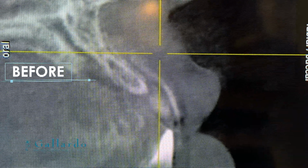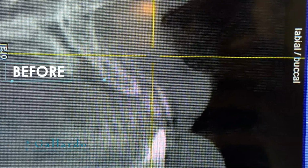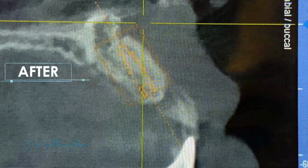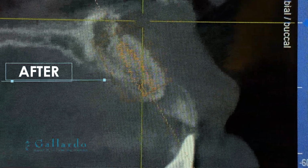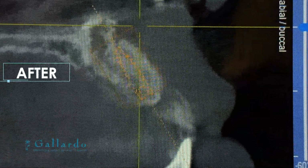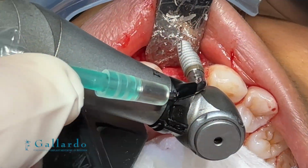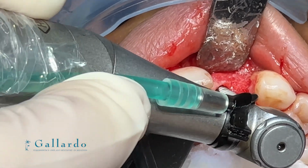But we also did something interesting, which is we took that nerve, or the nerve canal, and then we obliterated it, meaning we cleaned it out, and we actually grafted that as well. So the CT scan today shows that there was complete regeneration of the bone, and the nerve canal is nowhere to be found. And again, that's something that doesn't lead to any consequences to the patient.